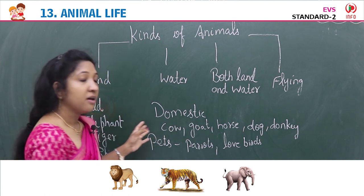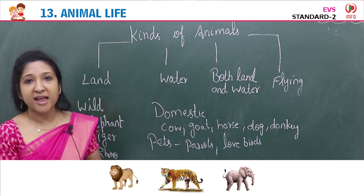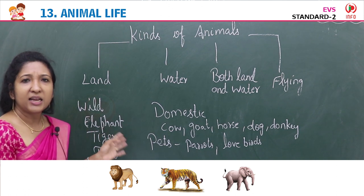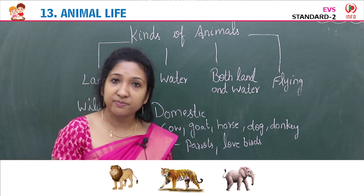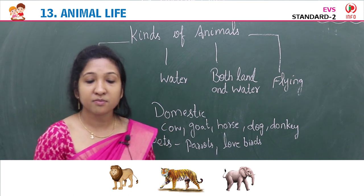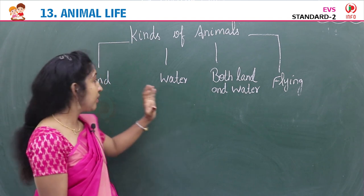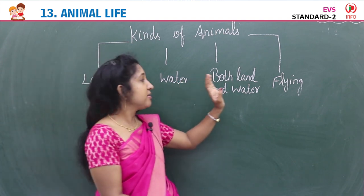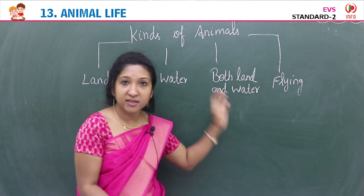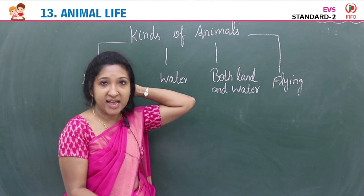Yes, then animals that live in jungles, in thick forests, they are wild animals. Elephant, tiger, lion, rhino, bear, they are all wild animals. Yes, so in these kinds of animals, we already learned about land animals, water animals, and animals that live both on land and in water, isn't it? Yes. And domestic and wild animals, they are also land animals.